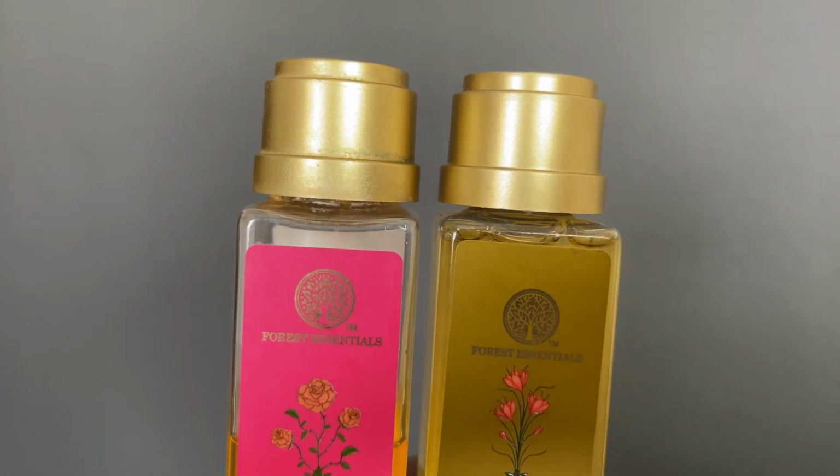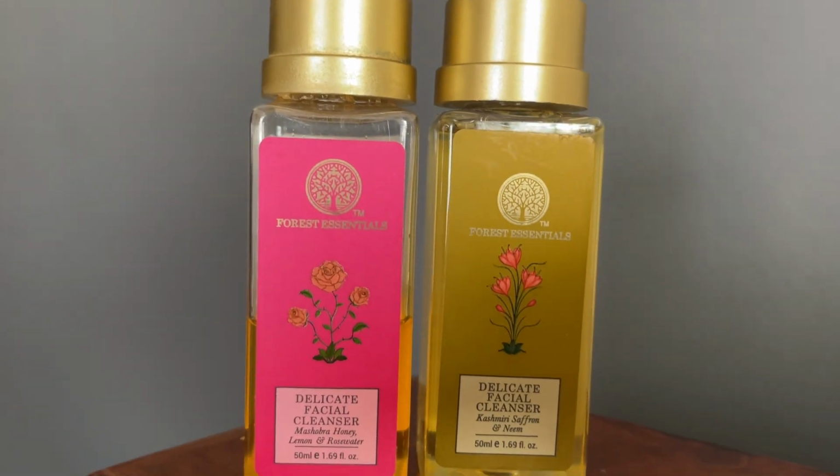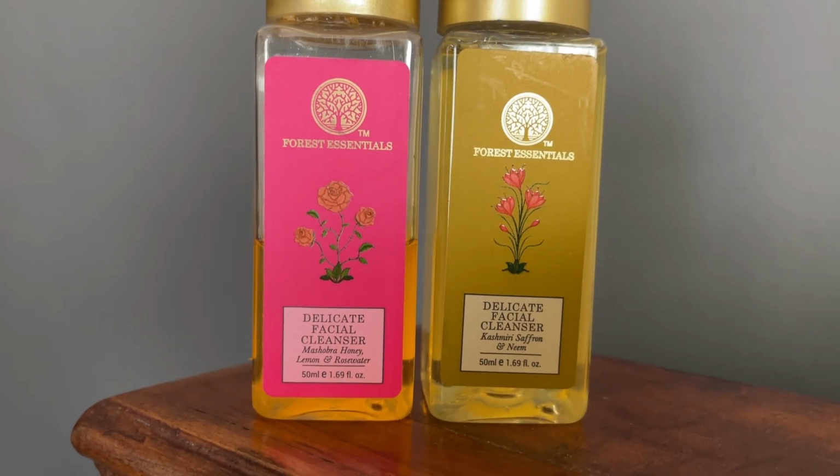And ingredient number 2, lemon. It can help with cooling during the summer season. You can use this throughout the year, even though it's a mild cleanser. And number 3, rose water. It can help diminish the fine lines and also hydrate the skin.